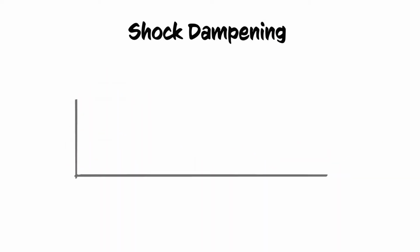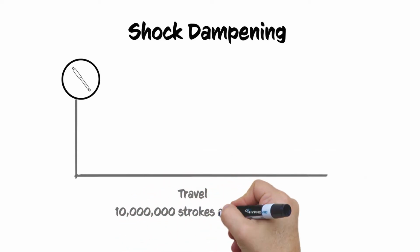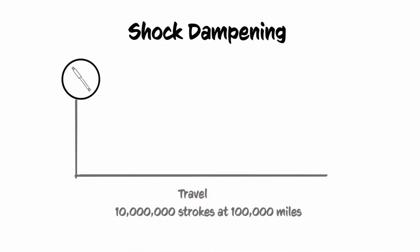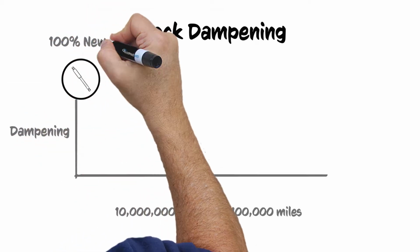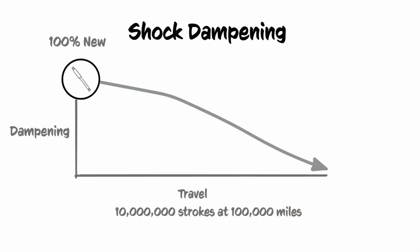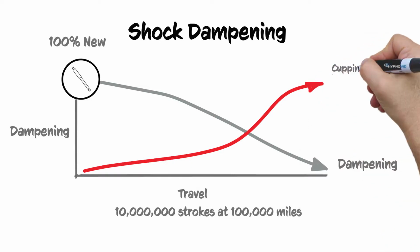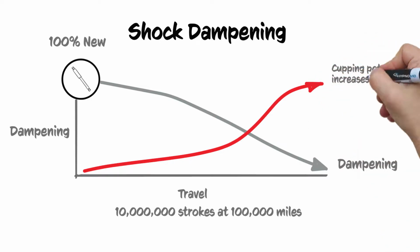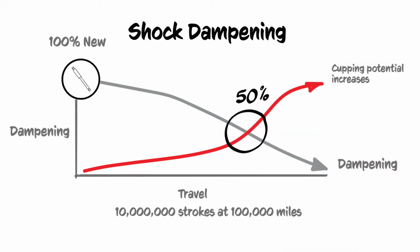We need to remember that Class 8 truck shocks will average over 10 million strokes in approximately 100,000 miles of travel, slowly wearing inner components. Shocks work with only hydraulic fluid that is not capable of lubricating like engine oil. As the shock wears, dampening decreases. Tire cupping and loss of control increases significantly when dampening drops below 50% of the original specs.